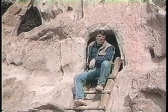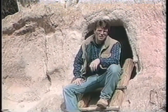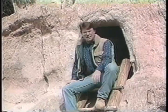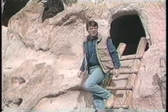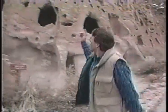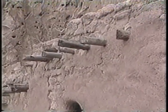Hi, I'm Steve Thomas. Welcome to This Old House, and I mean old. We're here in the Frijoles Canyon ruins in the Bandelier National Monument, about an hour's drive west of Santa Fe. About 700 years ago, Anasazi Indians began to settle here. Drawn by the little stream in the valley below and the abundant game and vegetation, they built an extensive complex of cliff dwellings. As you can see, they too used vigas.